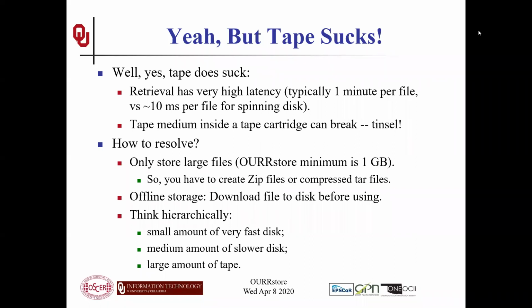Is there a disk cache that fronts the tape drives? Yes, that's exactly correct. So everything going onto tape starts on disk. You copy it onto the disk, and then it auto copies to tape. And all that's left on the disk is a stub that points to where it is on tape. And then when you are retrieving a file, first it gets copied from tape to disk, and then you're copying it from the disk back to wherever you're copying it to.